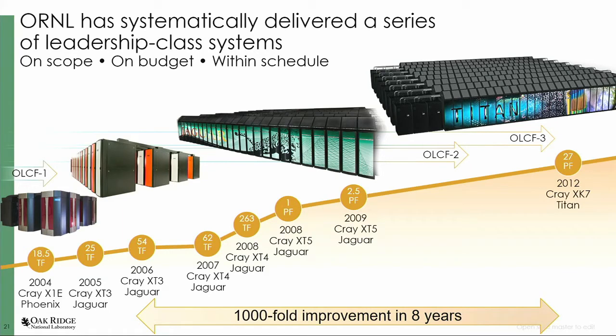So here's a list of the machines at Oak Ridge from the first Cray X1 back in 2004, and now the last machine that was on the floor, which is going to be turned off this year, is Titan. Before it was Jaguar, the last CPU-only machine. Titan has a combination of CPUs and GPUs. So it's a thousandfold improvement just here at Oak Ridge in 8 years.